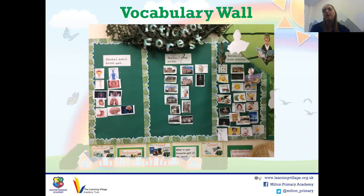It might be that they need to copy them when they're writing, or they might want to show you a word that they're talking about that they're not sure of yet. So they are at a child appropriate height for them to take things off the wall and return them as well.